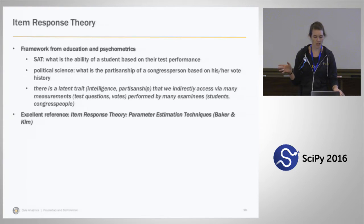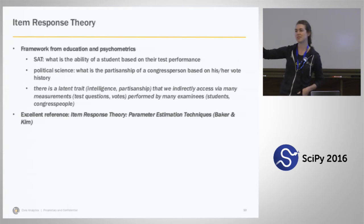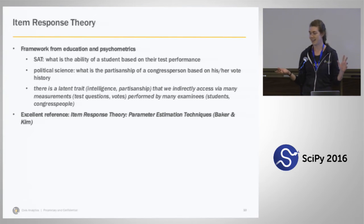Let me start with a couple of examples. This is a framework that actually has a long history in education and psychometrics. How many people in this room remember taking the SAT? Okay, so pretty much everyone. So you might not have known this, but you were participating in an IRT study when you took the SAT.